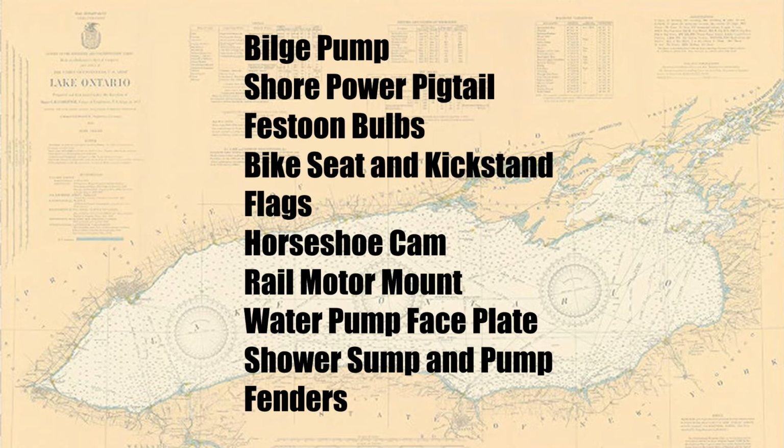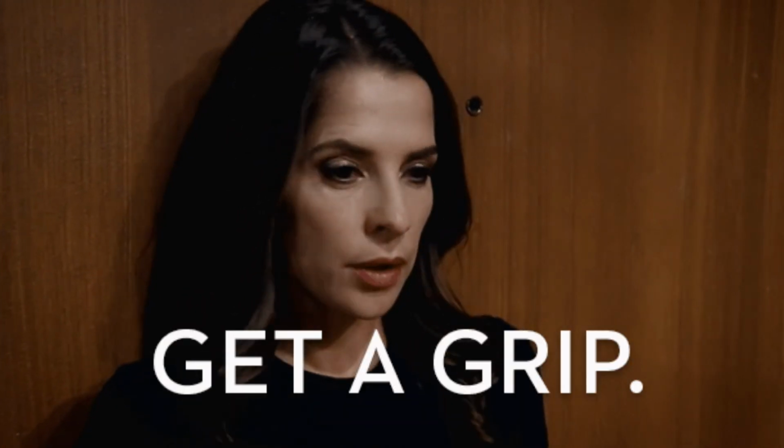festoon bulbs for the boat's navigation anchor light, a new seat and kickstand for my bicycle, new flags, a new horseshoe cam for the latch mechanisms on both main doorways, a new rail-mounted outboard motor mount, a new engine water pump faceplate from Caterpillar, new parts to upgrade the shower sump pump and accessories, and last, the entire bunch of parts to upgrade our dinghy's flotation and stability system. Watch the previous videos about that. And the list grows every day.